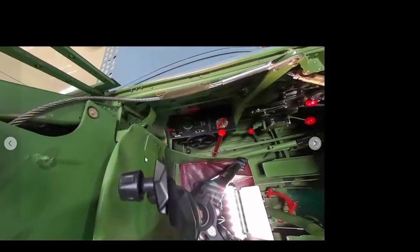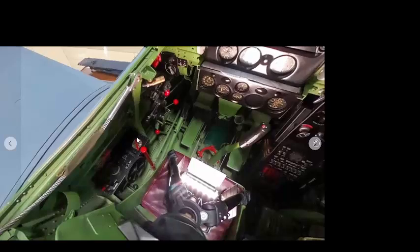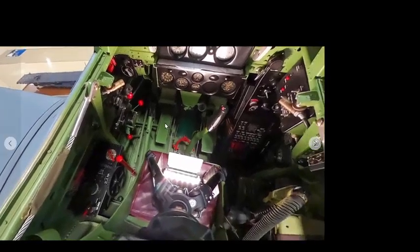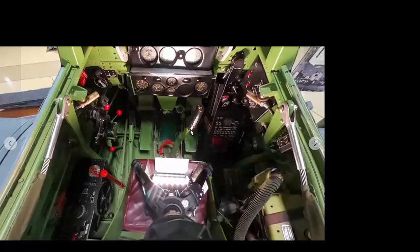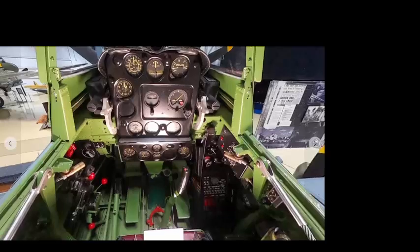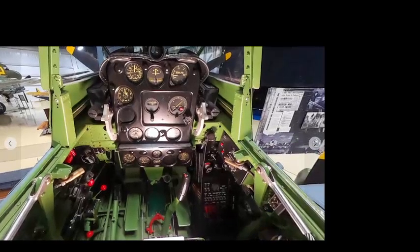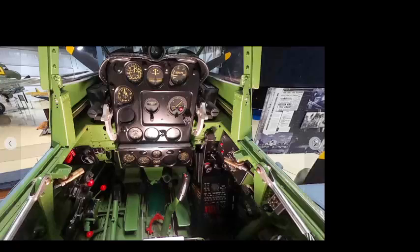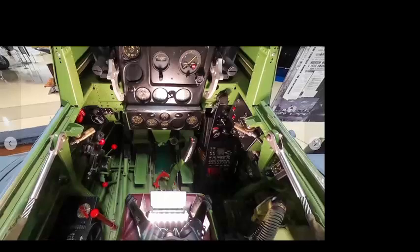The SBD-3 Dauntless became a symbol of American air power and resilience, especially noted for its significant contributions in key battles such as the Battle of Coral Sea, May 1942; Battle of Midway, June 1942; Guadalcanal Campaign, August 1942 to February 1943. In these battles, the SBD-3 Dauntless proved its effectiveness by sinking numerous enemy ships, including several aircraft carriers, thereby shifting the balance of power in favor of the Allies.